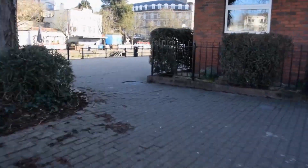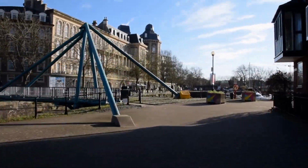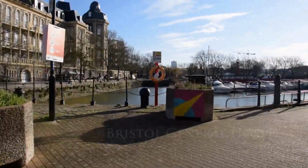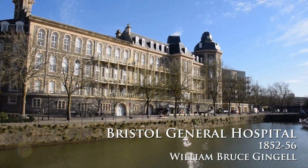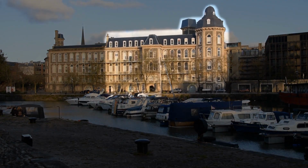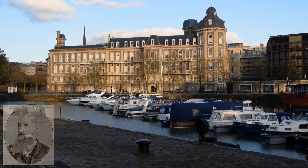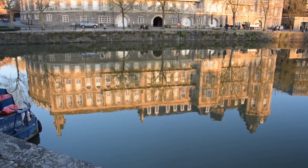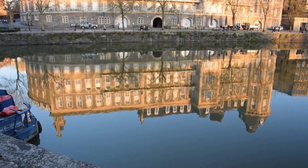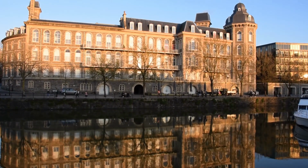And fast forwarding a couple of decades from Bush House to the 1850s and the General Hospital, we duly find another one which has undergone its fair share of extensions, alterations and transformations over the years, although in this case they have thankfully been quite sympathetic ones. The original building was designed by William Bruce Gingell, a possibly Scottish-born but definitely Bristol-based architect whose name will reappear repeatedly in this video. You'll see we have the same formula of rubble with Bath stone trimmings, but the amount of flair has inched up ever so slightly.